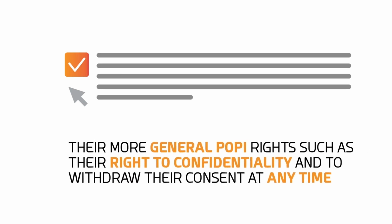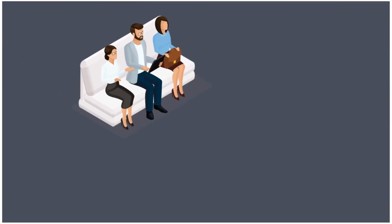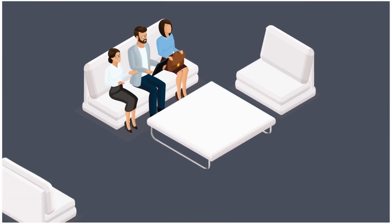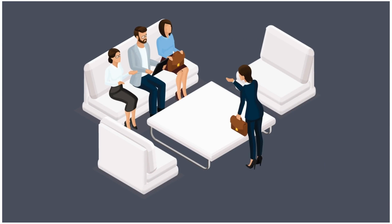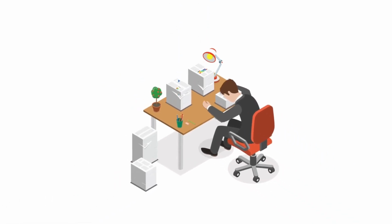as well as their more general Popi rights, such as their right to confidentiality and to withdraw their consent at any time. On top of that, your company bears the burden of proving that you obtained consent in this way if a dispute ever arises or a complaint is lodged with the regulator. This requirement can therefore place a huge administrative burden on your company.